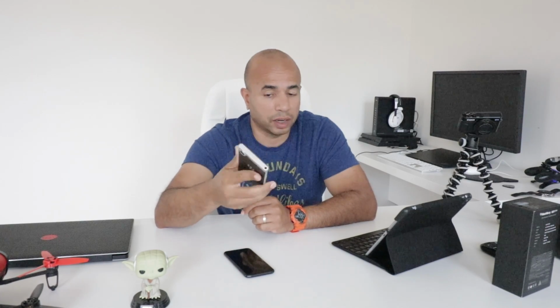When I go to bed at night, I probably have 40 to 50% battery still left, and I start using it early in the morning. So that is actually just very incredible battery life.